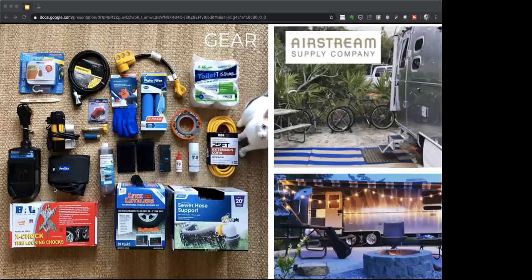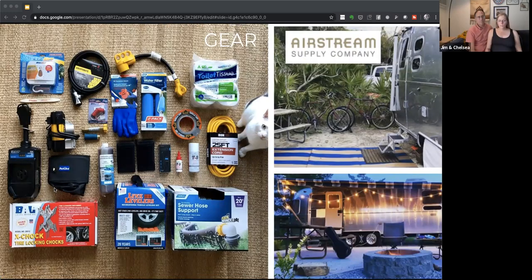Awesome. So we've talked a little bit about how we stay connected on the road, what it's like to travel with a pet, and now we wanted to talk about some of the must-have gear that we use to travel. Yeah, there's some of that. The top left picture is a picture of all of the gear we bulk ordered from Airstream Supply Company, and then a few things from Amazon as well, before we set out on our first trip.